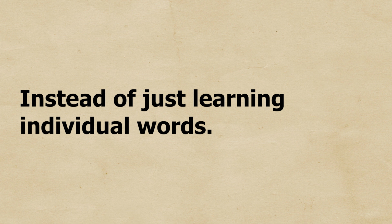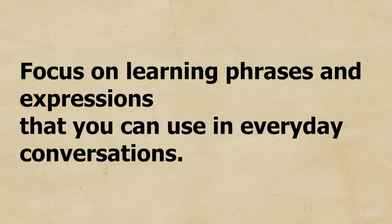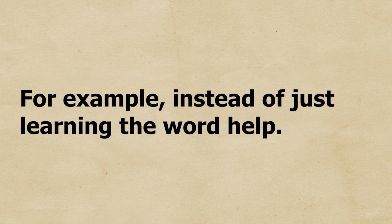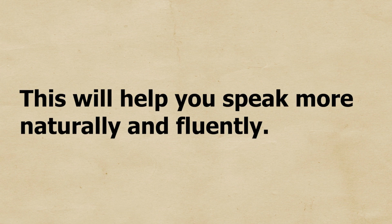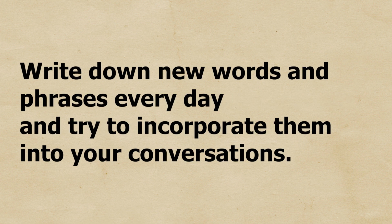Instead of just learning individual words, focus on learning phrases and expressions that you can use in everyday conversations. For example, instead of just learning the word help, learn the phrase, "Can you help me?" This will help you speak more naturally and fluently. Write down new words and phrases every day and try to incorporate them into your conversations.